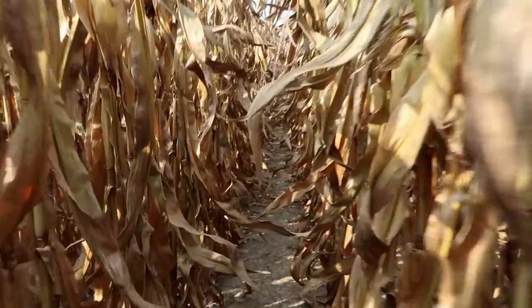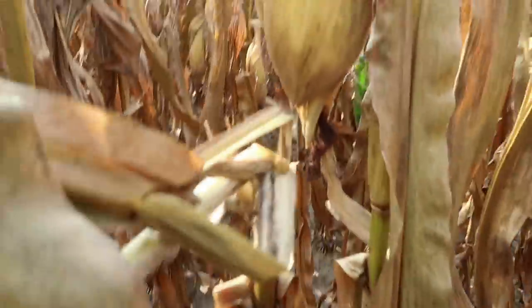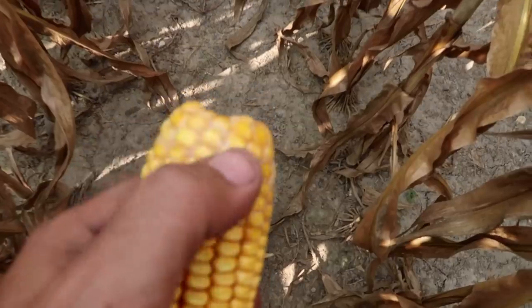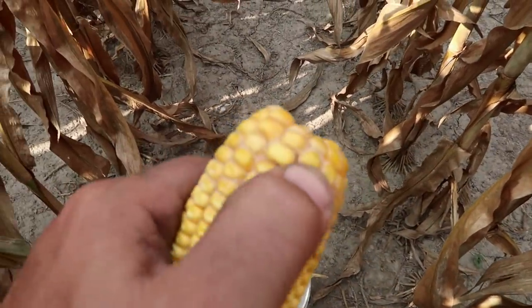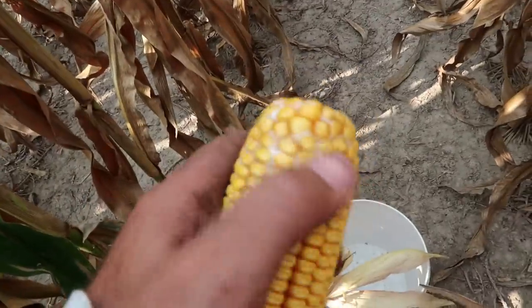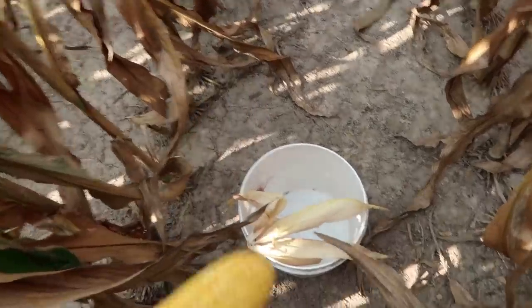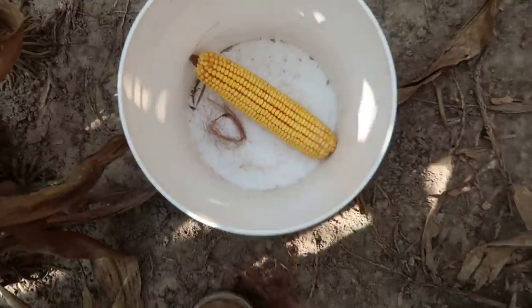So, let's see what we can get here. These are all hanging down. Take that one. Getting a little bit of a mold to it almost. Nothing major. I mean, that's not completely uncommon. Let's hope to God that ain't all the way through the whole field, but every now and again you'll see an ear like that.